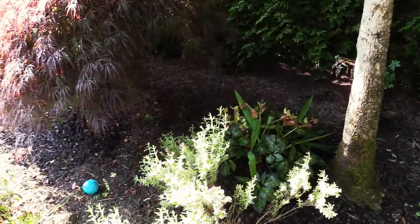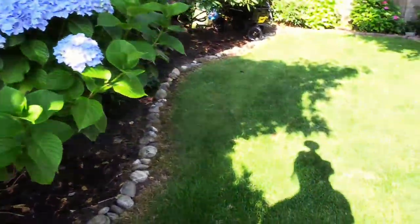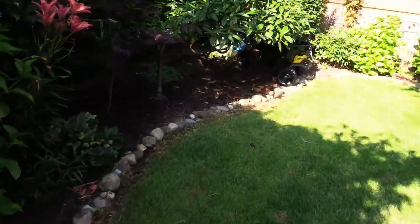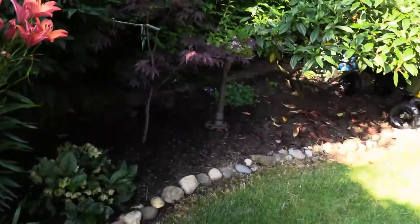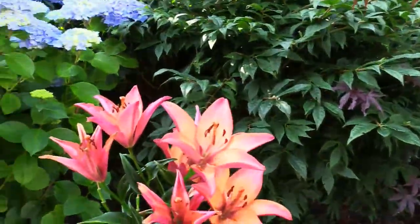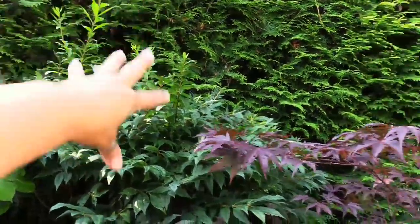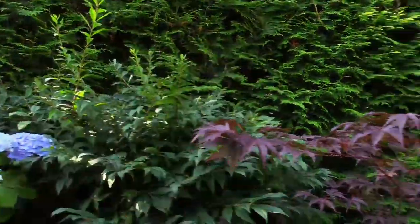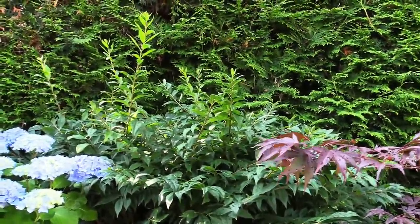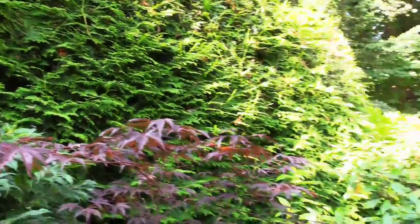I did discover that I have another tigridia bloom, or Mexican shell flower, that will pop in the next day or two, maybe today. I'm very happy about that. But as you can see, there are some wild and woolly looking branches coming off of that winged euonymus that I need to kind of rein back in.